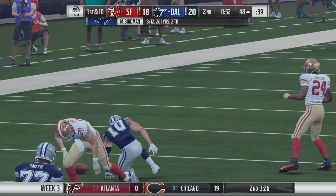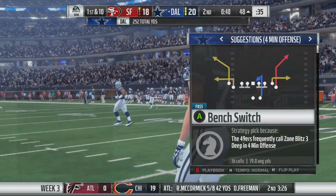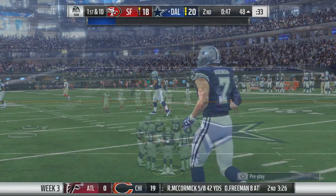Move the ball at least a few times on offense. Get a couple of first downs and hopefully flip the field. Yeah, just something to build off of. That's what they're looking for here.